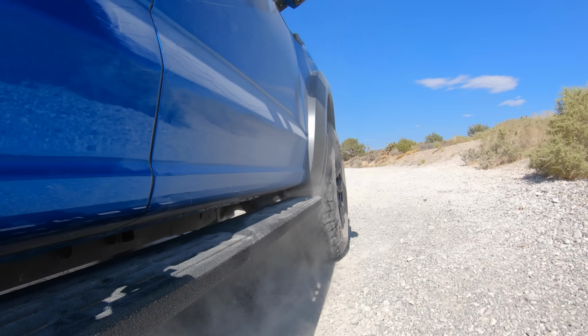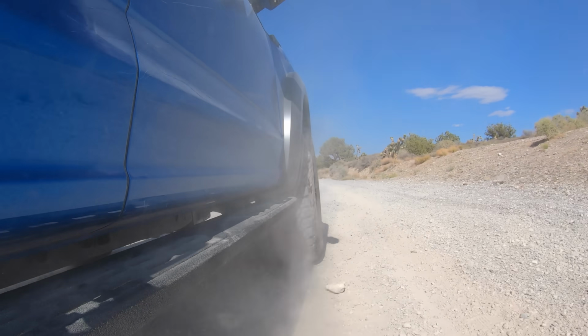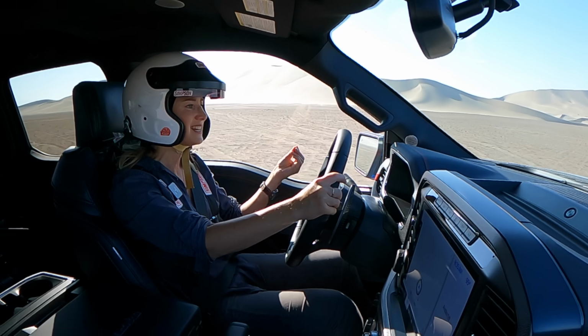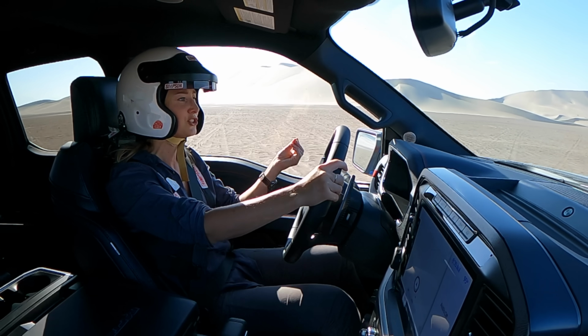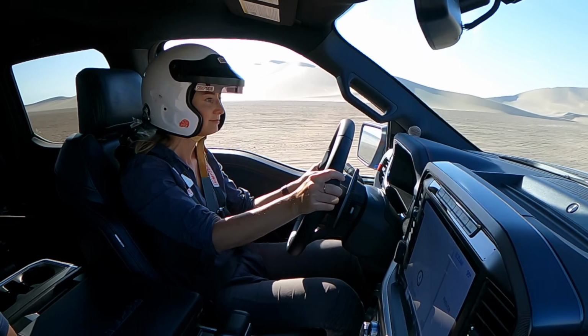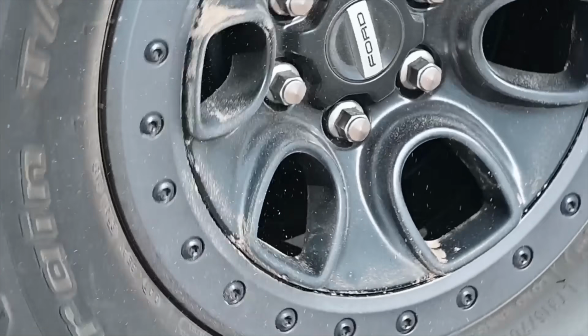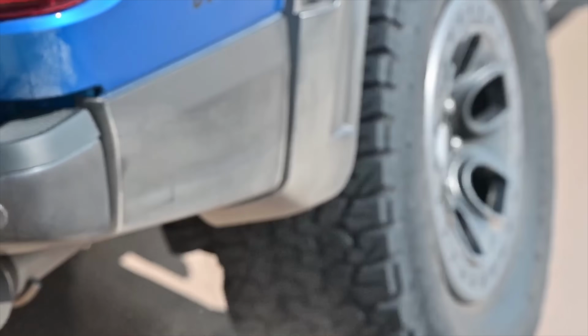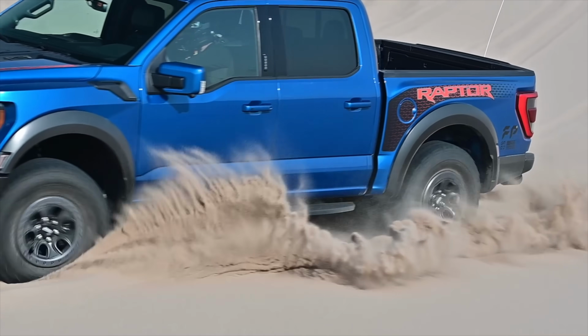If you get the Raptor with those 37-inch tires, then you are gonna lose a little bit of that travel, but you also gain a little bit of ground clearance, 13.1 inches total, so maybe worth the swap. Getting those bigger tires will also add beefier dampers to handle the extra weight, so no, you don't need to diet.